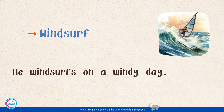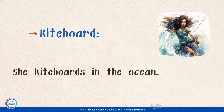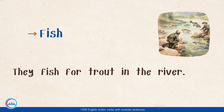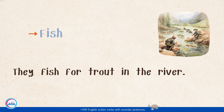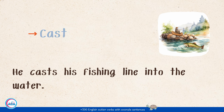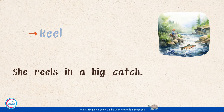Windsurf. He windsurfs on a windy day. Kiteboard. She kiteboards in the ocean. Fish. They fish for trout in the river. Cast. He casts his fishing line into the water. Reel. She reels in a big catch.